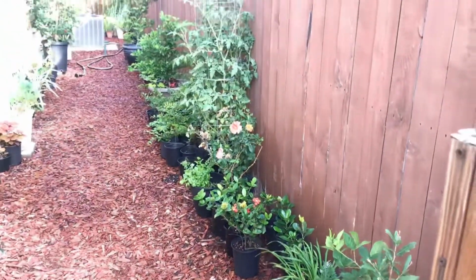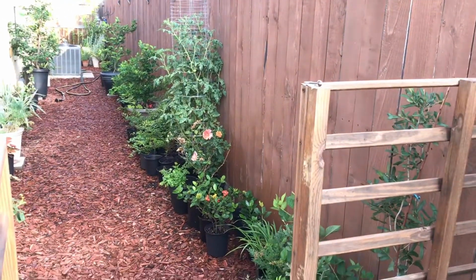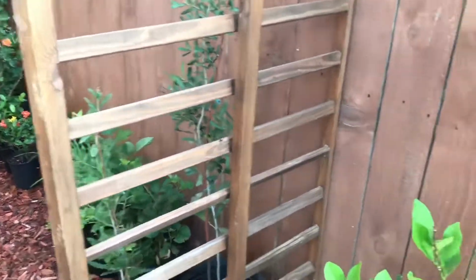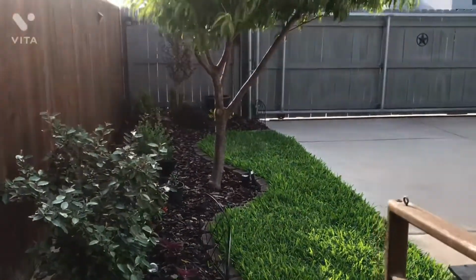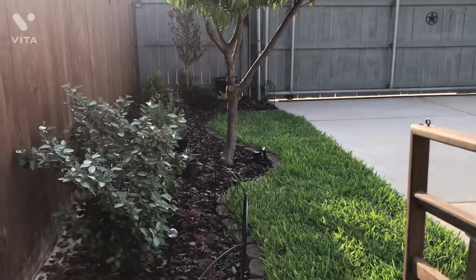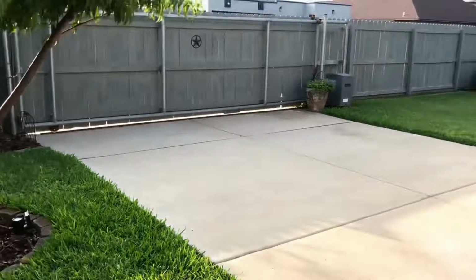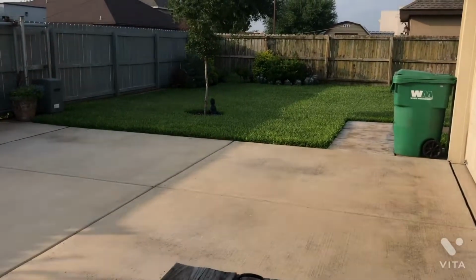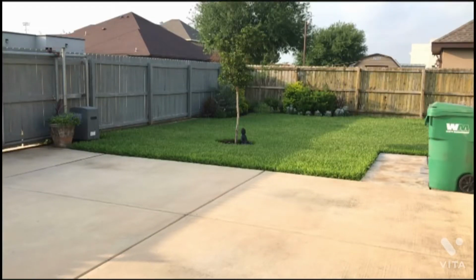Just looking back this way at everything. And then on the other side, how it sort of transitions. The lighting's a little bit bad, but the colors are very vibrant. And I can't wait to see what the garden's going to do, what everything's going to look like as everything continues to grow. I just really wanted to document the whole thing. And I really appreciate you guys joining me on the ride and just watching the garden grow.